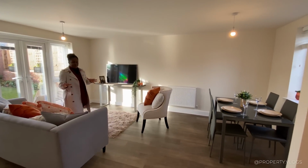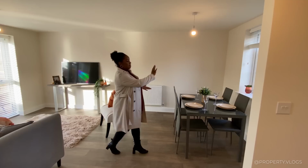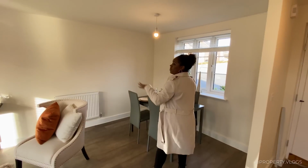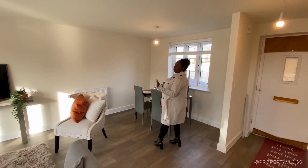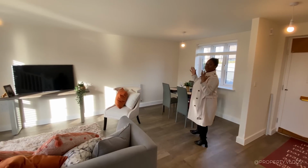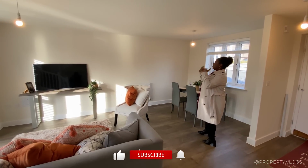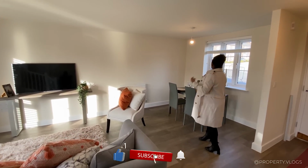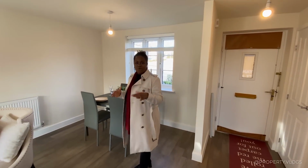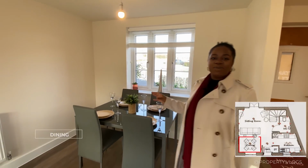So let's say we move the living here. You then have the window being your focal point, TV maybe on that wall, and then the dining could be next to the garden. There's so much that you can do with this space. We've got the pendant fixtures here. If you want, you can add spotlights, you can add more pendants. This is all open for discussion with the developer directly when you choose your own house type. But let's work with what they've got here.